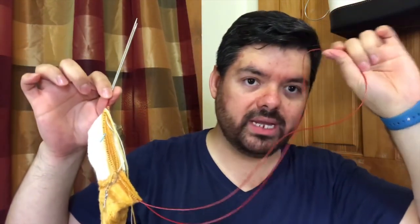And I am working with a Chiaogoo Magic Loop. These are the same needles that I was using for my Dotted Rays shawl from last episode. That's why they're so long, because I want a really long cable, but it's okay.